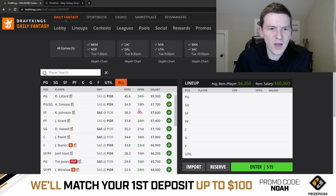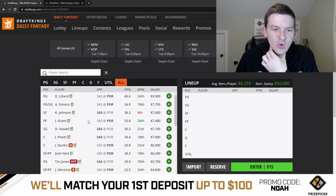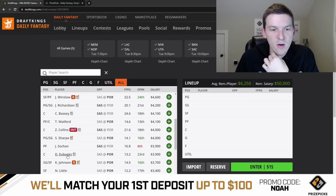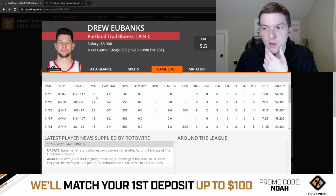The rest of Portland, though, like guys like Anfernee Simons, Jerami Grant, I think are priced about right here, especially with Dame fully healthy now. Do need to keep an eye on the status of Jusuf Nurkic. I think Nurkic has missed like their last 2 or 3 games. We've seen Drew Eubanks start at center the last few games without Nurkic. He started their last 3 games, 22, 27, and 33 minutes. I don't know why he's only 3,900 today.